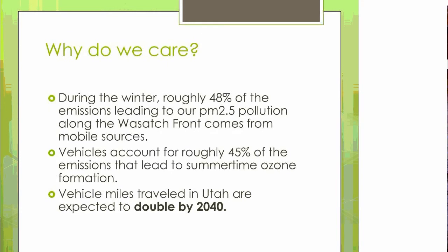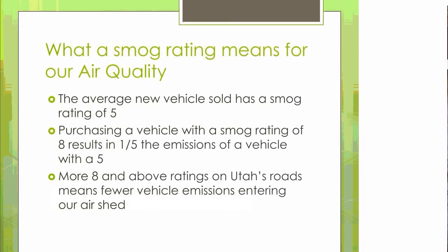And vehicles are getting cleaner. New vehicles are much, much cleaner than the older models. And this is important because, as you can see, we are expected to double our miles traveled in Utah by 2040. And 2040 is pretty much right around the corner. So we need to get older vehicles off our roads and ultimately replace them with the cleanest available. And yeah, I mean, we should focus on other smart mobility options as well, like vehicle-less modes of transportation, but we're always going to have this need for vehicles, at least for a long while. So if drivers are driving cleaner cars, that ultimately leads to fewer emissions and, again, cleaner air in Utah, which is what we all want.